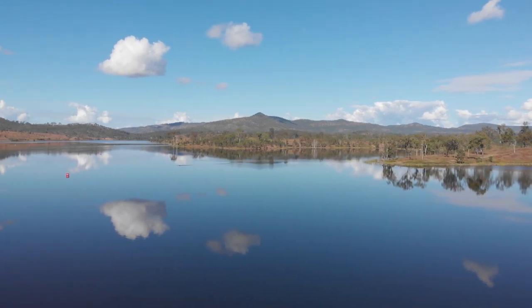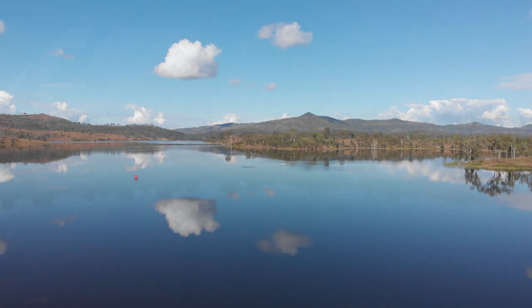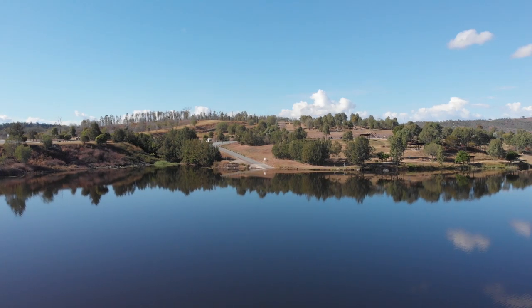It's got Murray River Cod, Australian Bass and Common Carp. You can actually fish here if you wish.